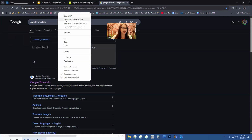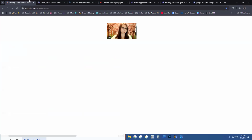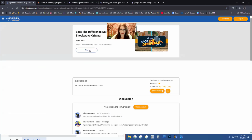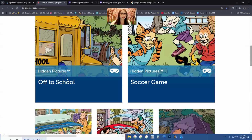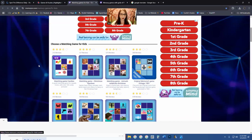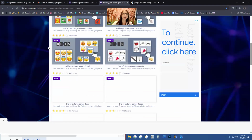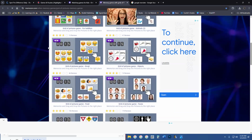But at the end, we always play a game because I want them to, learning can be fun and I want to make it fun. So it's something that we all look forward to. So I have spot the difference. I have hidden pictures. I have matching where we reverse each other. We love this game. And then this one is where we can remember like 4 to 10 in a row. It's a little difficult, but it's fun.